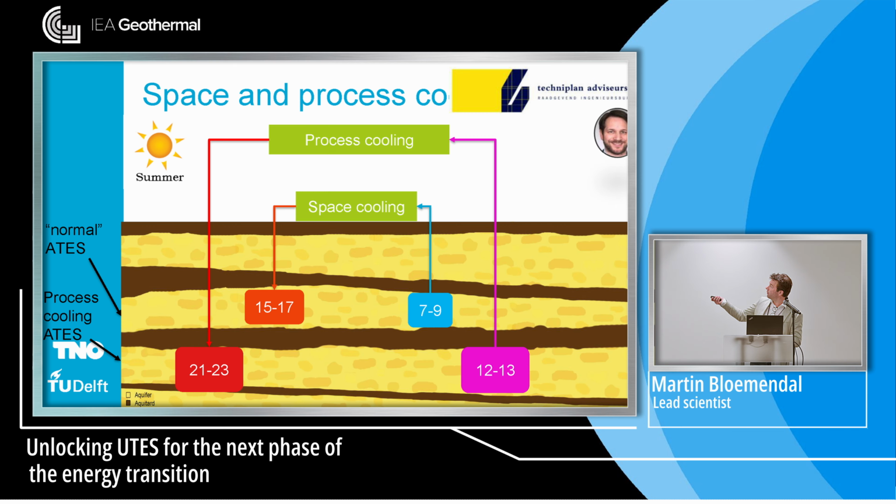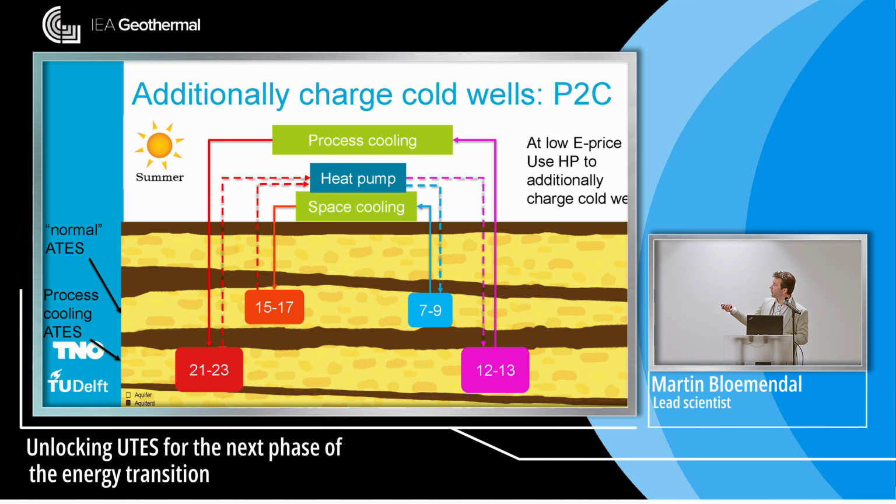This is mainly developed by my colleague Anne Medema and Techniplan, one of the consultants of the TU Delft. But we're now also adding some research to this project, because this space cooling ATES still has an energy deficit. It's not in energy balance. We still need to add cooling to that. And also because we have this volatility of the electricity price currently in the Dutch grid, we try to take advantage of that to run the heat pump in summer to provide extra cooling to this cold well to match the energy balance of that system.